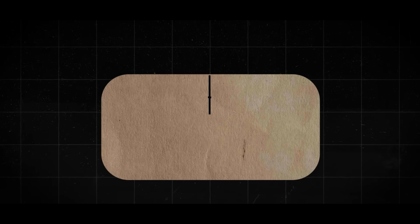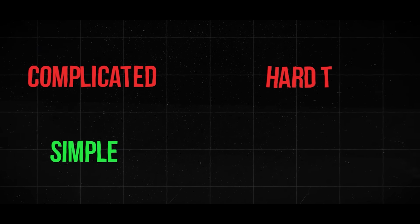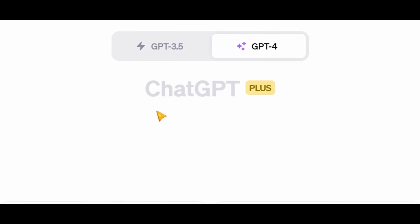I recommend creating a table for the positive and negative reviews. For example, if someone says the design is complicated, that means we need to keep our design simple. Or if someone said the font is hard to read, that means we have to make it bigger, and so on. Now that we know what the design should include, we can head to ChatGPT and ask the following.